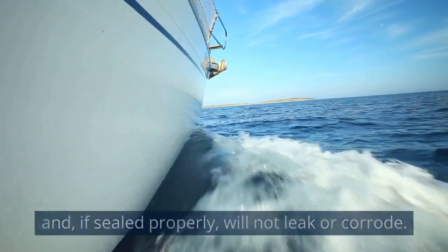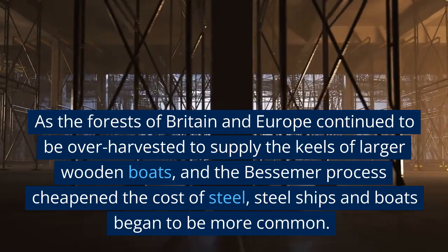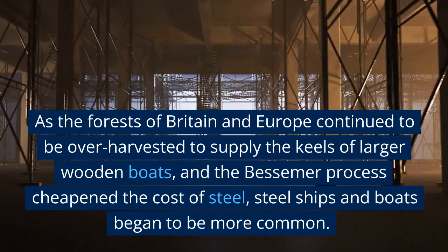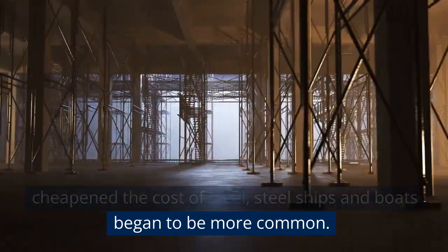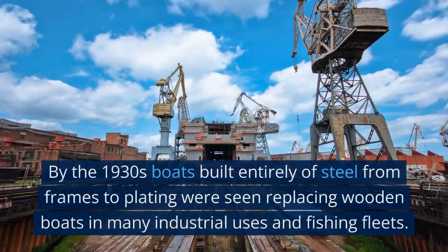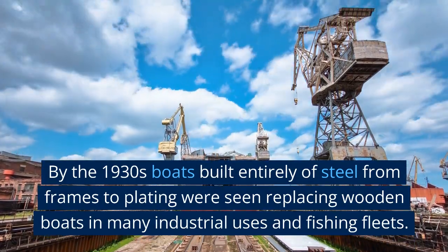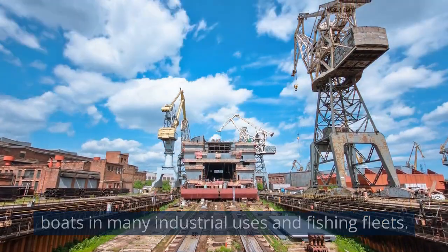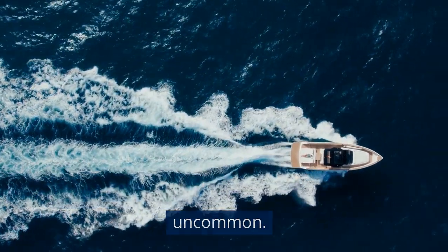leak or corrode. As the forests of Britain and Europe continued to be over-harvested to supply the keels of larger wooden boats, and the Bessemer process cheapened the cost of steel, steel ships and boats began to be more common. By the 1930s, boats built entirely of steel from frames to plating were seen replacing wooden boats in many industrial uses and fishing fleets. Private recreational boats of steel remain uncommon.